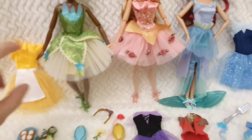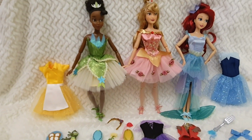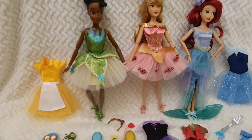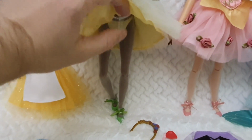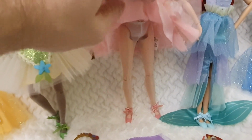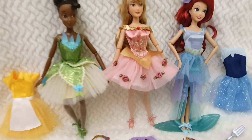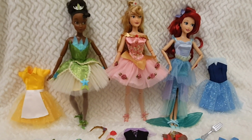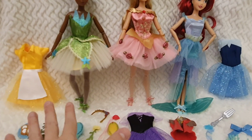So she's the only one that's not wearing tights, and Tiana is wearing them. I thought they would be connected to the main dress, but thankfully they aren't. The tights have a white undertone, and they can be removed, and you can actually use them on other dolls, etc. Which is super cool, because I'm so grateful that it isn't connected, because sometimes when you are dressing and undressing things that have connected tights, it makes it more difficult. So they both have tights.